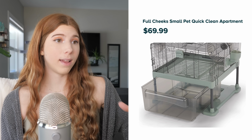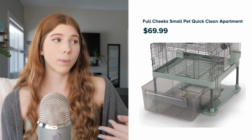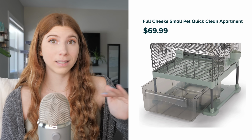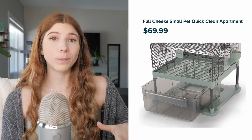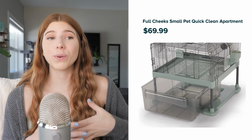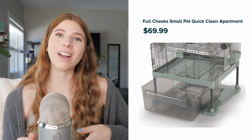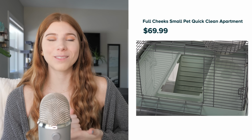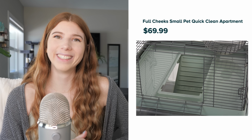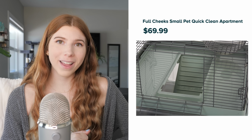Next, we have the pan depth. This is not something that is listed anywhere, so I'm going to give them the benefit of the doubt and say that it's possibly 6 inches deep. It says that it is a pull-out base for easy, convenient cleaning. But then you got this giant ramp right smack in the middle so that you can't fill the base up all the way.